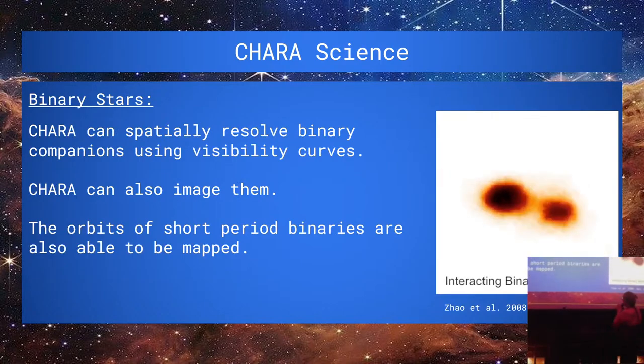And we can also look at binaries. I'm pretty sure this was not data taken at CHARA. This is just a cool little GIF. CHARA can image binaries, it's just very difficult, especially since the binary systems CHARA can look at are only ones that are kind of close together. They're short periods, and most of the time when they're short periods, they run a little fast. But CHARA can image them.